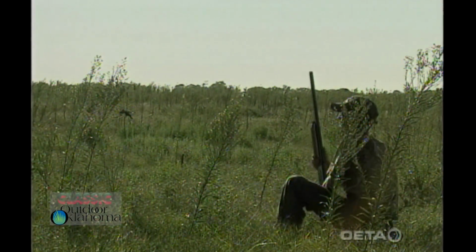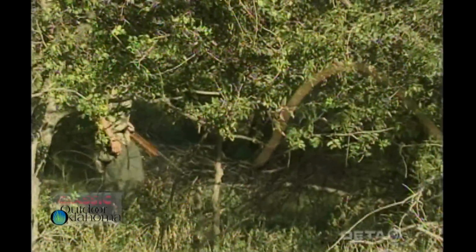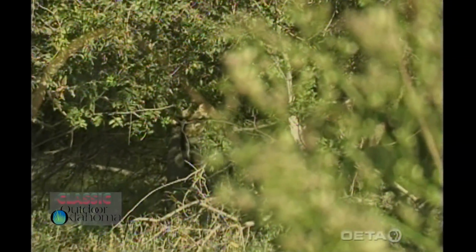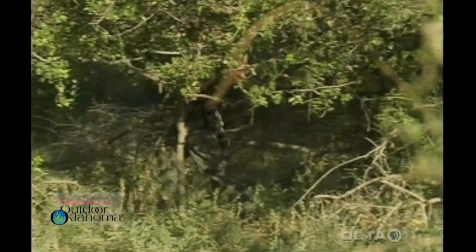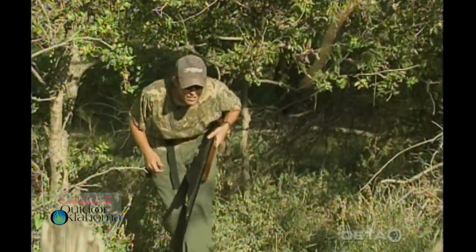Right here, over your head. Come my way a little bit from what I saw. Here he is. Well, there's one. Getting closer. Well, you aren't going to knock them down if you don't have any lead out there.